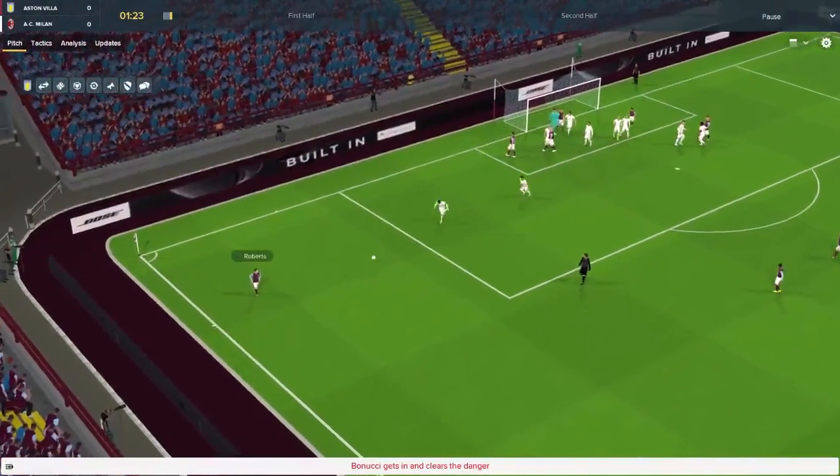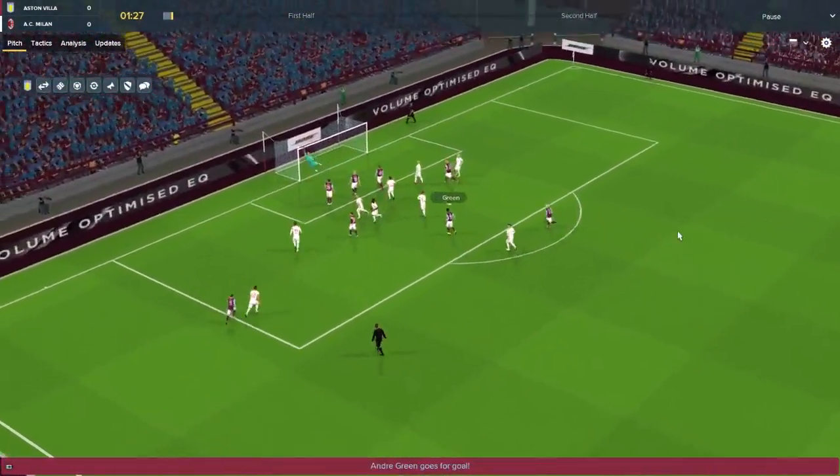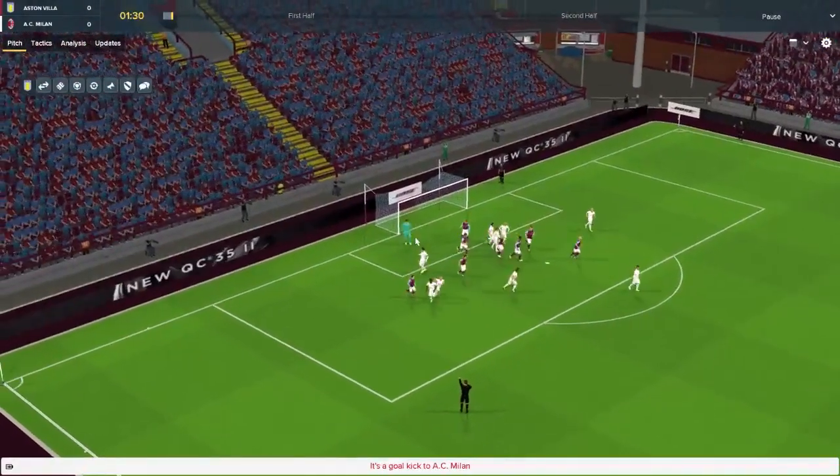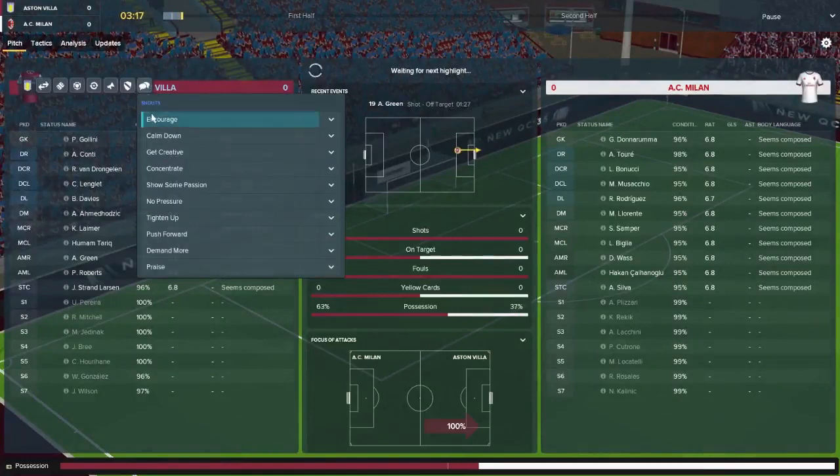That's not a great cross from the corner from Roberts. We've got a man out here. Put your foot through it, someone. Put your foot through it. Andre Green. That's a decent start. As I always say, an early goal would help settle the manager's nerves.